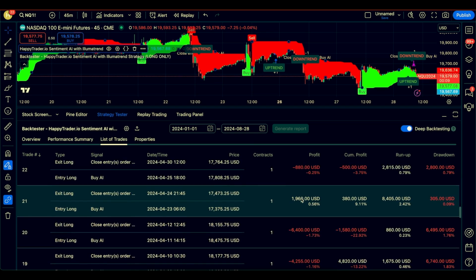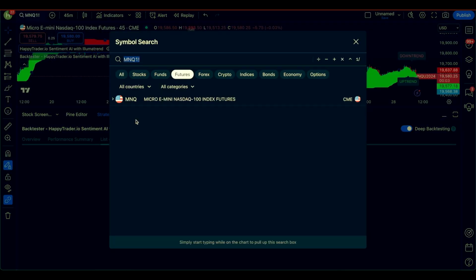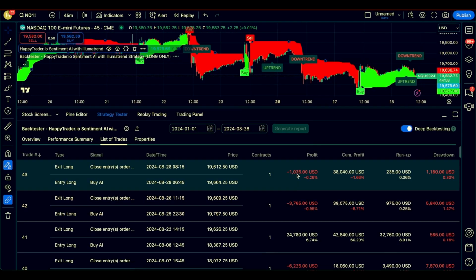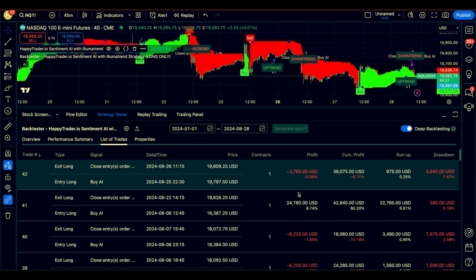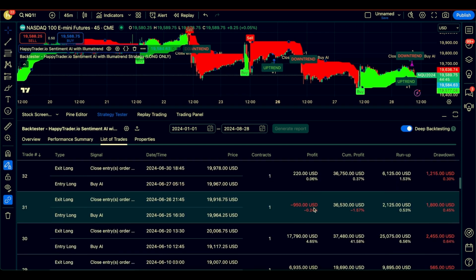But if you can get around that hump and need to position size to the MNQ instead, that would be something that's 1/10 the size. So instead of a $1,000 loss for a week straight, you might have a $100 loss for a week straight, but then you're going to get a $2,400 winner. This one's a $24,000 winner because it's a full size contract. So you get the point.